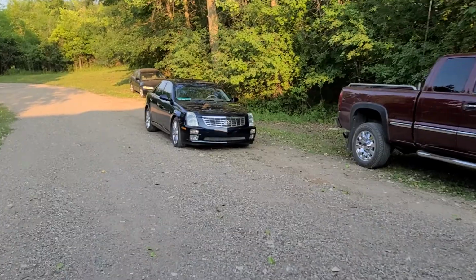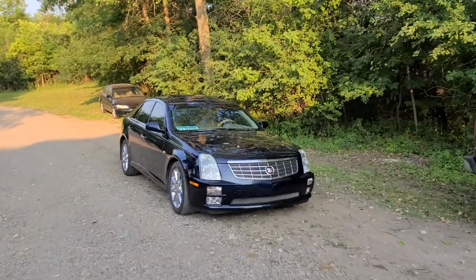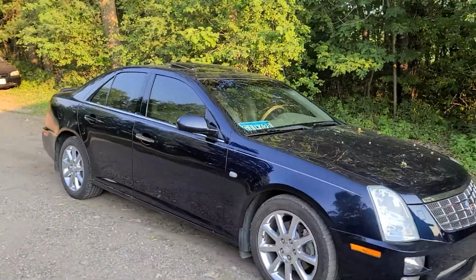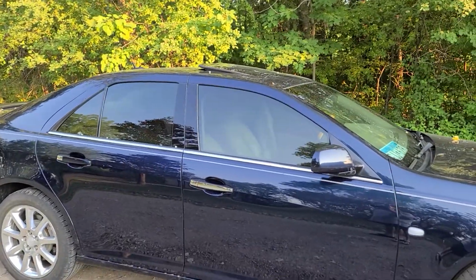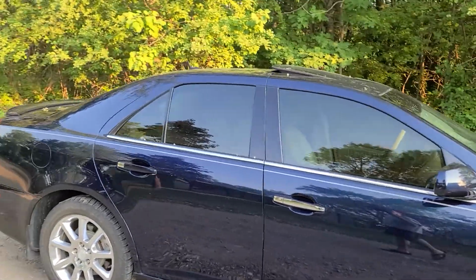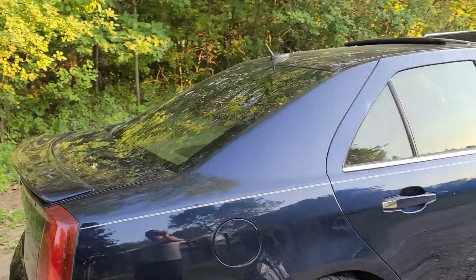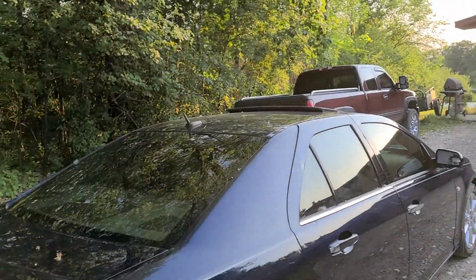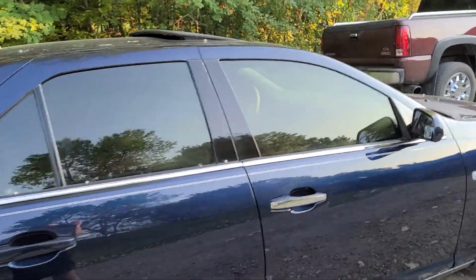Got an update on the Cadillac. No, not a fix-it update. I had mentioned in my previous video I was getting the windows tinted. Now, you can probably already tell, she's not quite as dark as I'd like. It's getting darker out, the sun's getting ready to set, so it looks a little bit darker, but with the sun out, you can really kind of see through it.